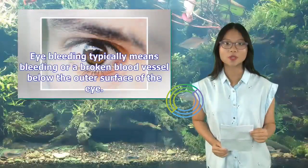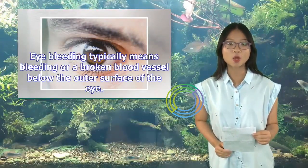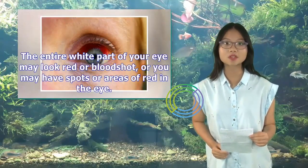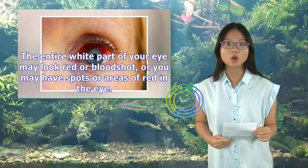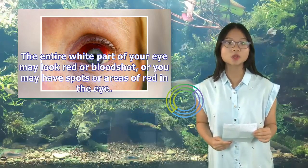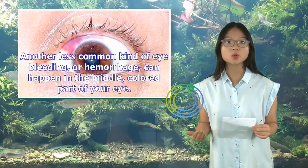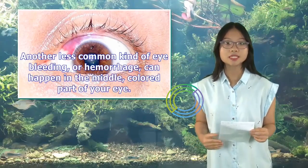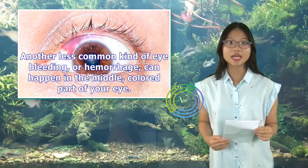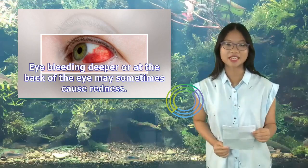Eye bleeding typically means bleeding or a broken blood vessel below the outer surface of the eye. The entire white part of your eye may look red or bloodshot, or you may have spots or areas of red in the eye. Another less common kind of eye bleeding, or hemorrhage, can happen in the middle, colored part of your eye. Eye bleeding deeper or at the back of the eye may sometimes cause redness.